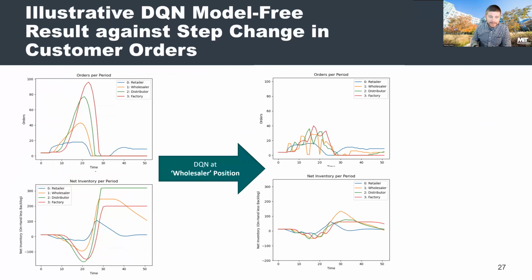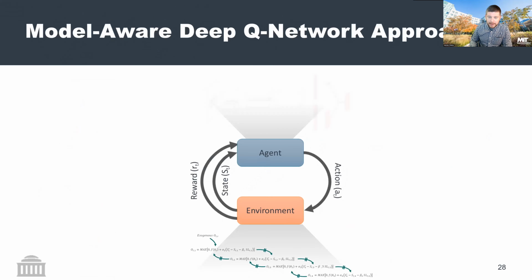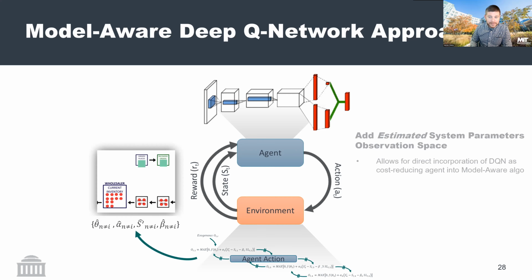What's interesting is by itself, this is also cost reducing versus its absence. So in this case, this agent, even though it has no knowledge of the world in which it exists, is still able to learn a mapping from state action pairs towards values that allow it to reduce costs in the simulated environment. And then we can go a step further and start incorporating a little more of that idea of an estimate of the universe in which it exists. So now we're taking this model-free approach and starting to add some explicit model structure. Part of the observation set that goes into this dueling DQN is an actual estimate of the model around it.